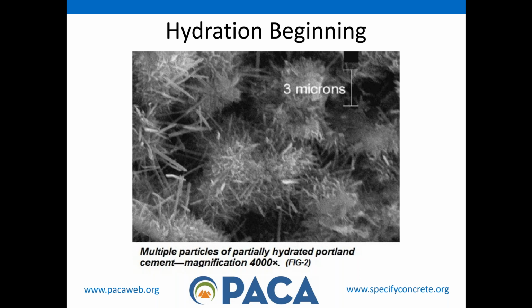Now, you can see the dark spaces around those hydrating grains of cement. Those dark spaces are voids. We want to fill those voids in, either with hydrated cement or something else that's durable, because the more we fill those voids in, the more dense our concrete is and the more durable it is. So you can see that strength and durability are related, but they're a little bit separate. Definitely related though.